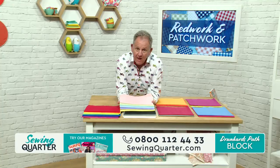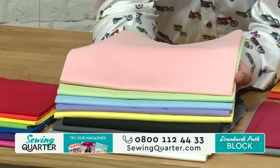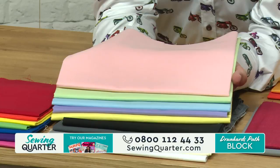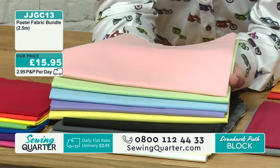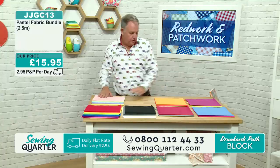We've got the pastel. So the rainbow one had 7 fabrics in, 3.5 metres. The monochrome has 5, and this one has 5, which is 2.5 metres. Pastel pink, lemon at the bottom, baby blue in the middle, mint, and lilac. £15.95. Now, the fabrics that Lucy's using, she's doing this one, right?